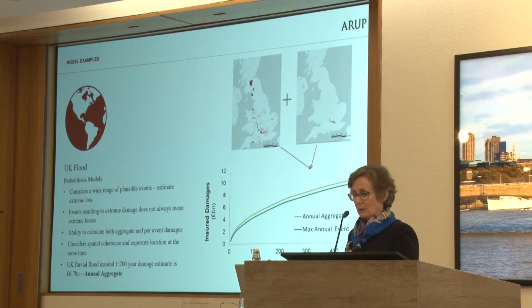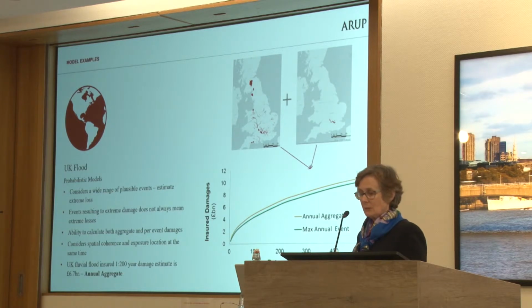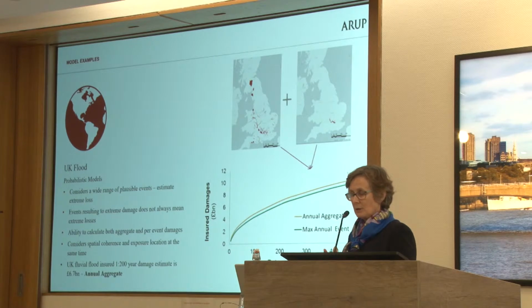And through their modelling, they were looking at sort of 1 in 200-year events. And he felt they calculated from this model that the annual aggregate was 6.7 billion. But that the worst events didn't necessarily produce the worst examples.